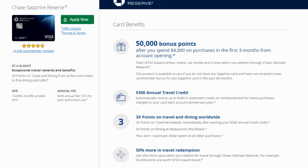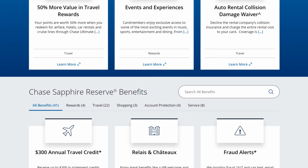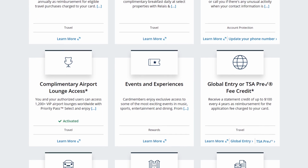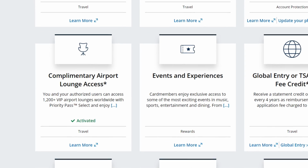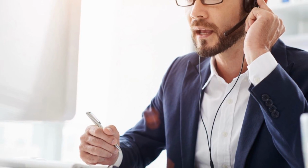The way to request your Priority Pass membership is you go to the Chase Sapphire Reserve through chase.com, then go to the Chase Ultimate Rewards website, click See More, then click on the Card Benefits section, and that's where you'll see the option to activate your Priority Pass. If you don't want to do it online, you can also just call the number on the back and the representative will help you as well.